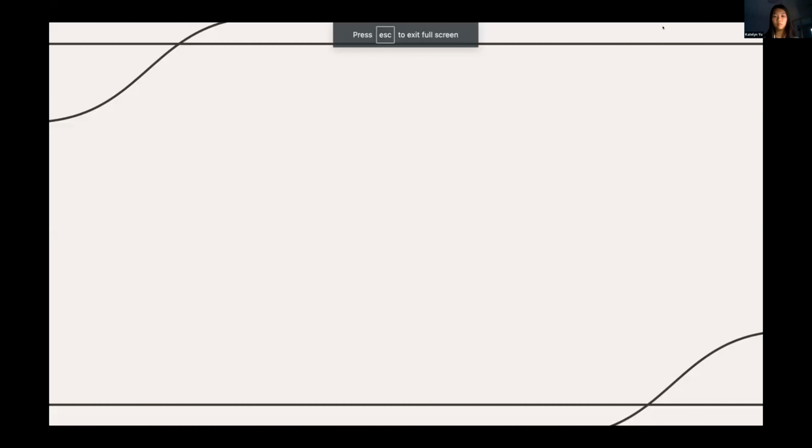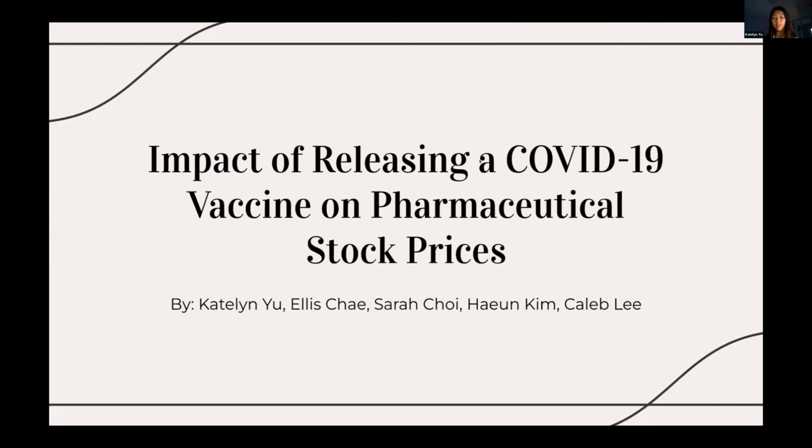We are team one. Our project was analyzing the impact of releasing a COVID-19 vaccine on pharmaceutical stock prices. In team one, I'm Caitlin Yu, and our other team members are Ellis Che, Sarah Choi, Haeyoung Kim, and Caleb Lee. But Sarah and Caleb cannot be here today because they have other plans and one is not feeling well.